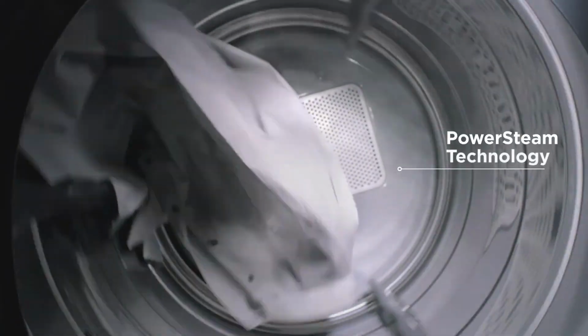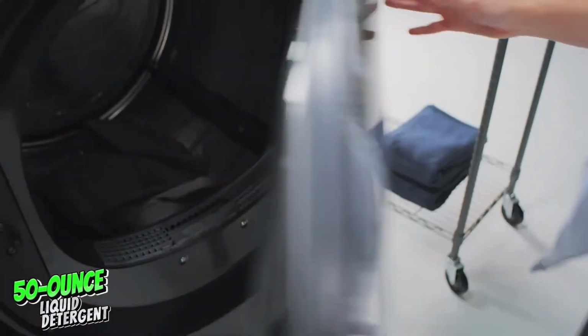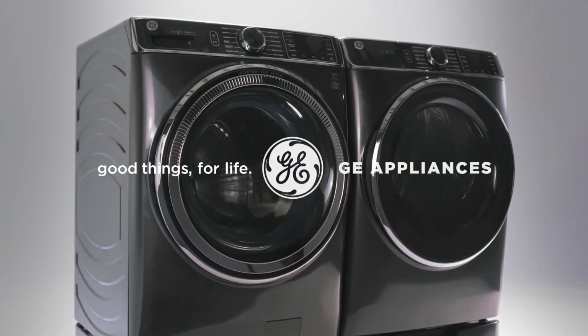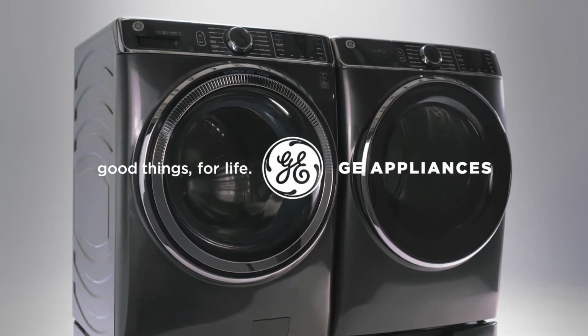The smart dispense system holds an entire 50-ounce bottle of liquid detergent, so you can say goodbye to measuring with each load. Plus, the dispenser's wide opening makes it a breeze to fill. No messes here. But wait, there's more.